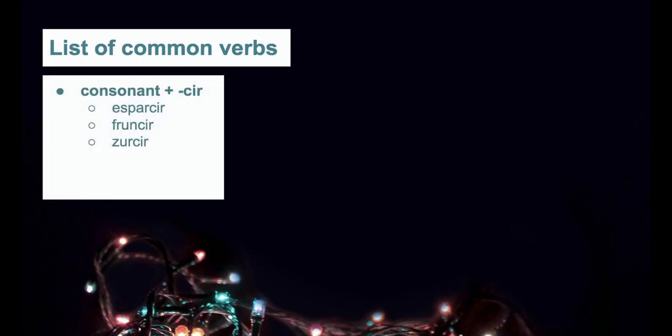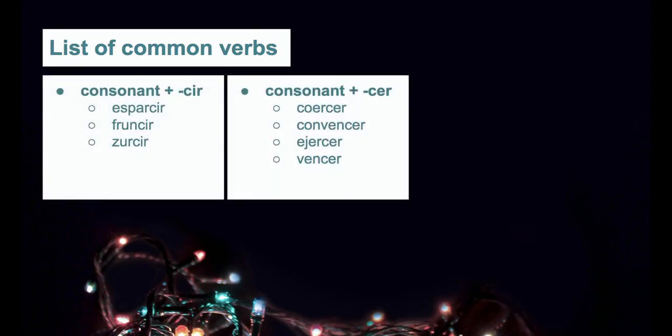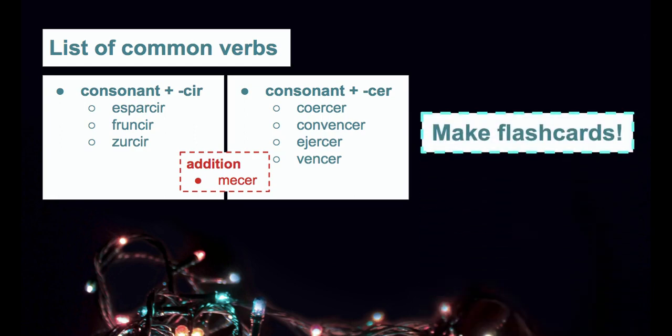As you can see, there are not as many verbs that fall into this category of irregular verb. Note that the one addition to this group is mecer. Mecer ends in a vowel plus CER, but it's conjugated as the words that end in a consonant plus CER. Again, I recommend making flashcards and practicing with this list of common verbs that have yo forms ending in ZO.